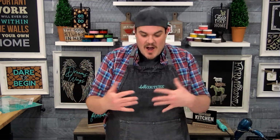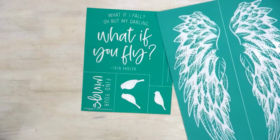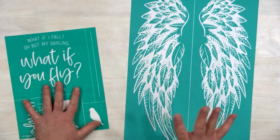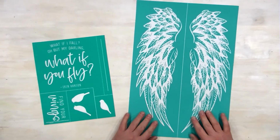All right, so let's dive right in. I wanted to use this transfer as soon as I got it. And my good friend Sage Roberts, she's Vintage Charm Creations, did a project that I'm getting a little bit of inspiration from. That was my starting point. But we are going to be using this transfer, and we're going to be using the wings transfer.